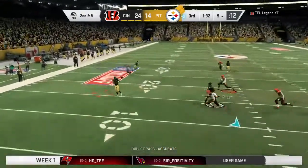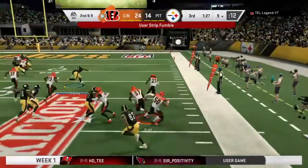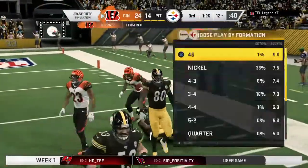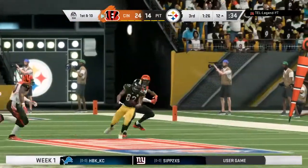Here's Brissett. That's going to be caught by Kirk. Now the ball comes loose, and the Bengals grab it. And he'll get this back down to about the 12-yard line. Well, he did what he's known for. He made the catch, then he turned into a runner, took the contact, and coughed it up.